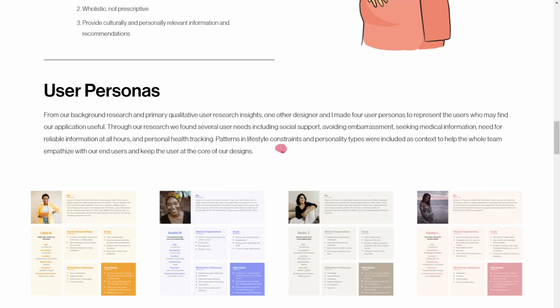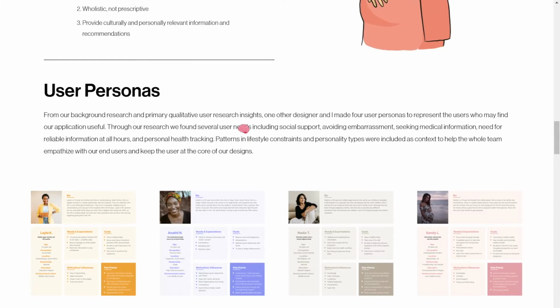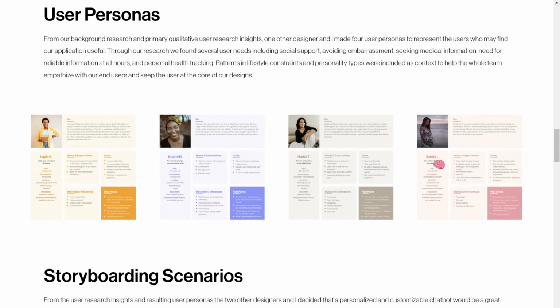And then user personas. So after going through the research, talking with people, created 4 different user personas. Wonder why there are 4. Found several users, including social support. Keep the user at the core of the design. Okay, so out of this, I'm not quite sure why they had 4.